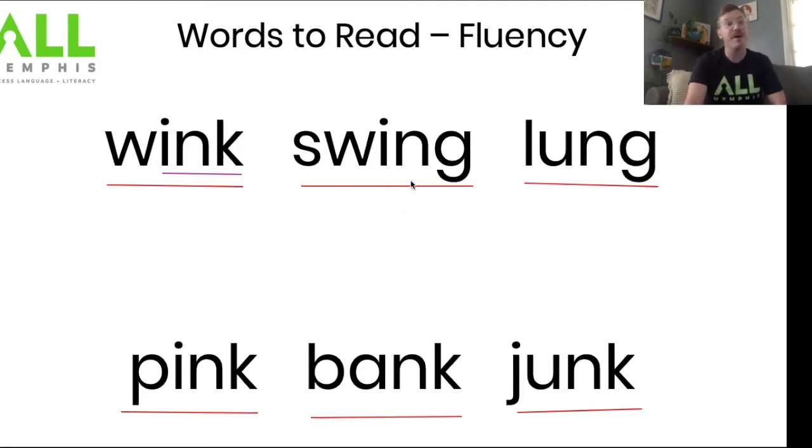Great, you can pause the video if you need a little bit more time, but we're gonna keep on trucking along. I'm gonna underline ING, UNG, INK, ANK, and UNK. The next thing we need to do is circle any digraphs.